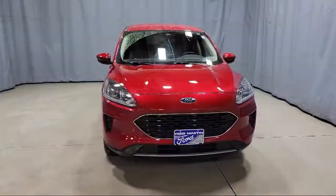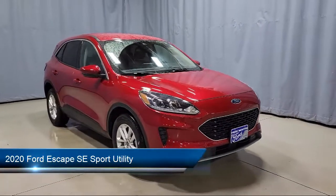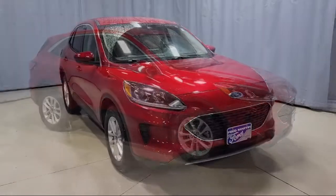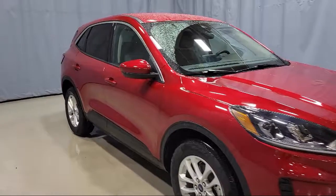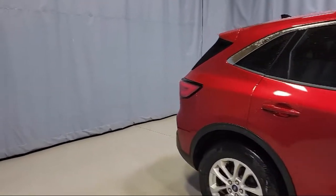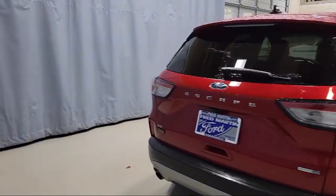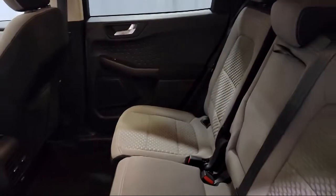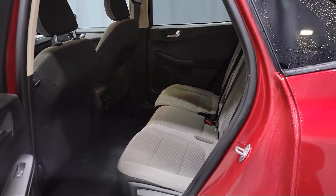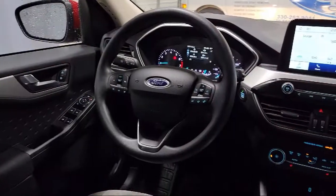And here's a look at another one of our great vehicles from our inventory. It comes equipped with FordPass Connect, tire pressure monitoring system, dual front side impact airbags, heated door mirrors, split fold down rear seat, keyless entry, steering wheel controls, rear spoiler, rear view camera, Sirius XM satellite radio, and has less than 20,000 miles on the odometer.